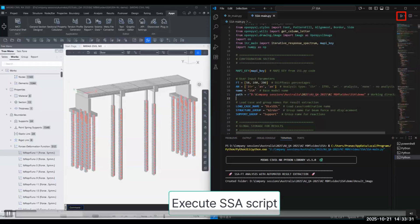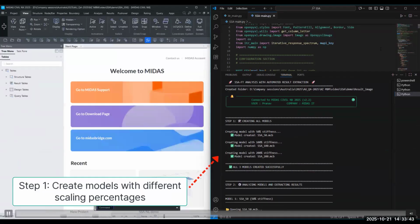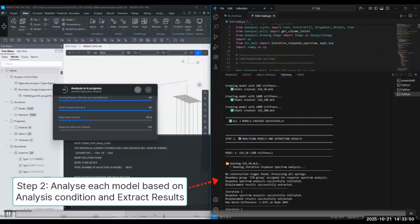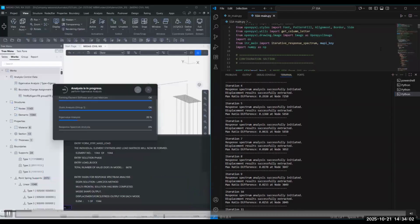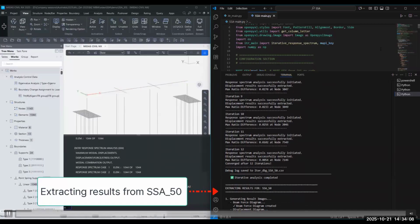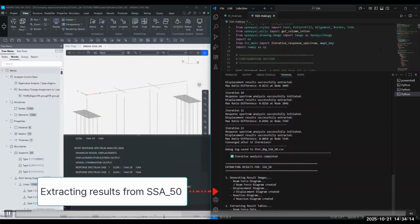So when we execute the ITR script, first step is to create the different cases where the spring stiffness are scaled to 50%, 100%, and 200%. So step 1, create models with different scaling percentages. So it will create, and the first one, the 50% scaling, was set to ITR analysis. So the iterative analysis which you have seen in the previous slides is being conducted over here. So it will also give you a detailed overview of what are the displacement tolerance and the terminal view of the Visual Studio. After the analysis is complete, as it's converged, then it will automatically extract the result and save it in an Excel sheet in the background.